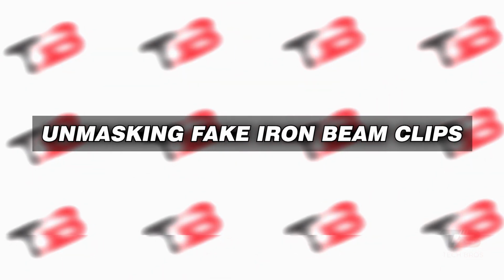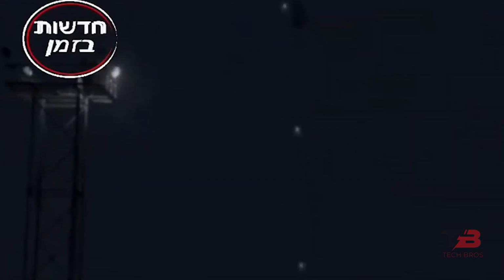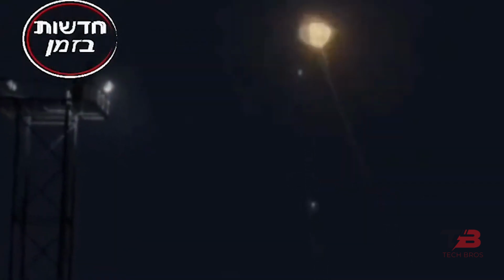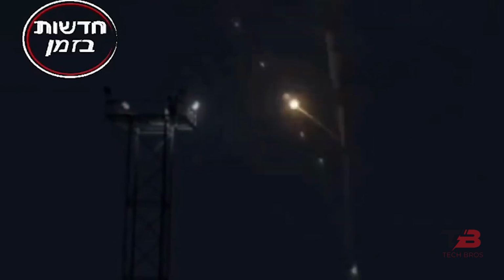Unmasking fake Iron Beam clips. Here's a catch when you come across clips like the one you just watched, or another one with almost 6 million views on Twitter claiming to display the Iron Beam in action. You must know that authentic directed energy or laser weapons don't emit a visible beam of light. This is your first hint that these clips are fake.